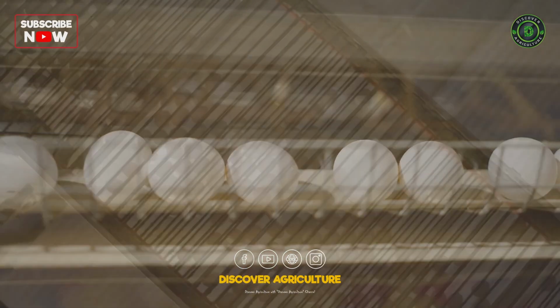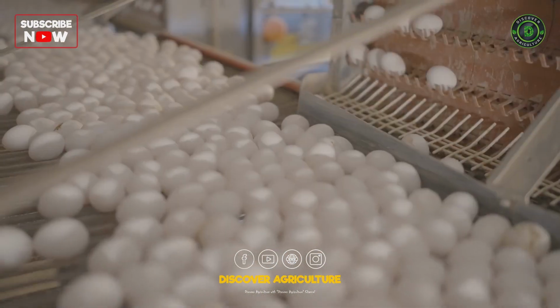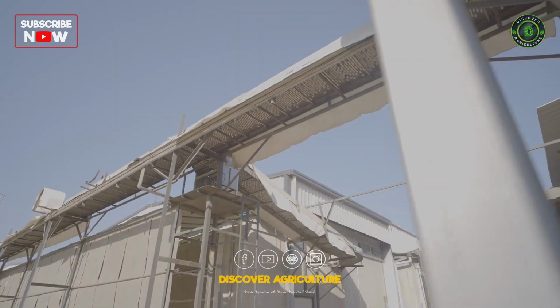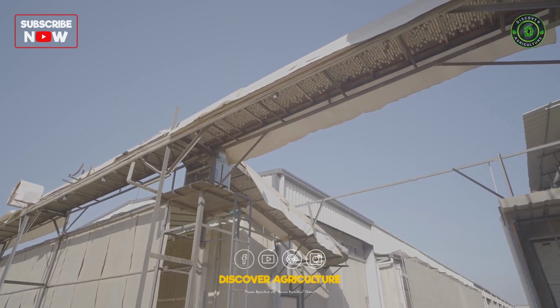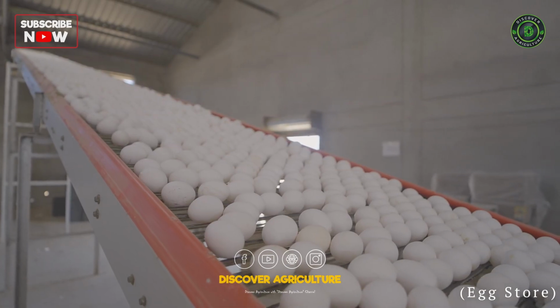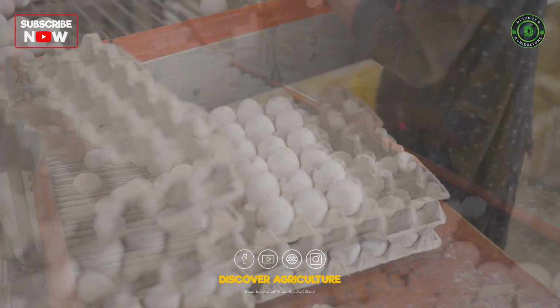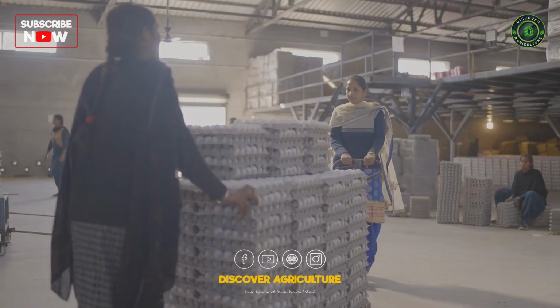The beauty of the state-of-the-art system in our farm is that our eggs are collected from sheds without any human intervention. They are automatically transported from shed to egg store, where they are packed into trays and sold to market.